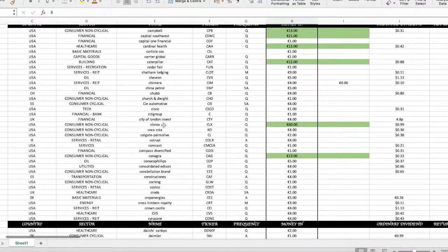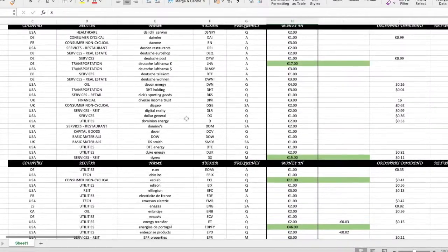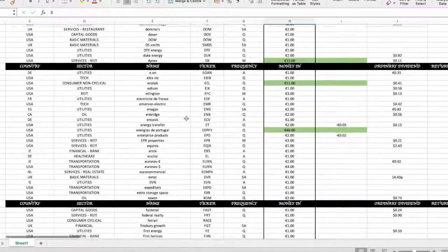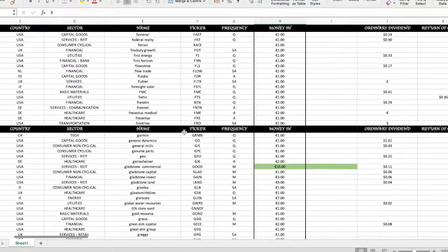Yeah, it expects about 1,866 dividend payments per year. And that's just for now. I'm going to continue adding more positions to it as time goes on. And the current goal is to get everything to €10 invested in it for now. And then I think I'll cap them at about €100.